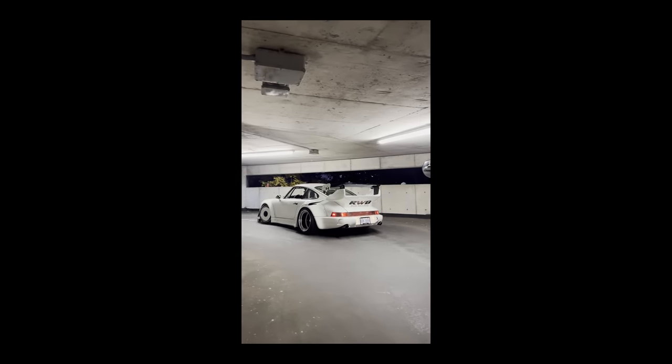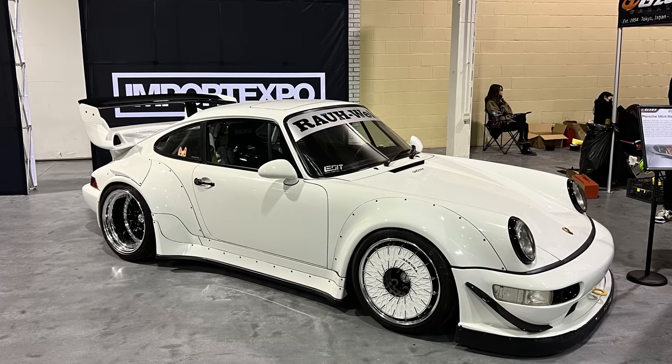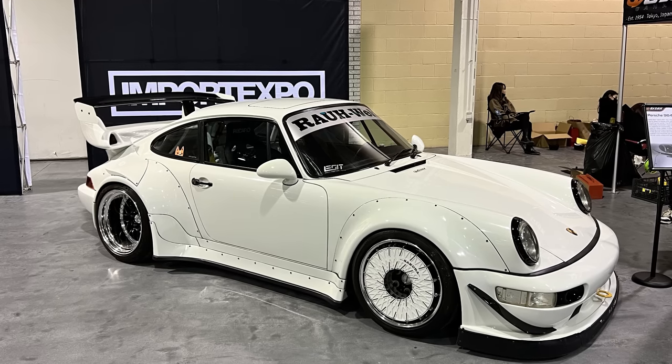And we actually went to a car show the day before and saw this car. And then we got offered today to see if we wanted to go out and take some photos of it out here in Toronto. And that's exactly what we're gonna go do.